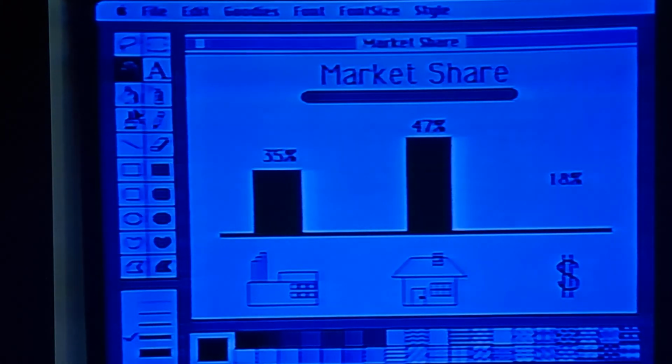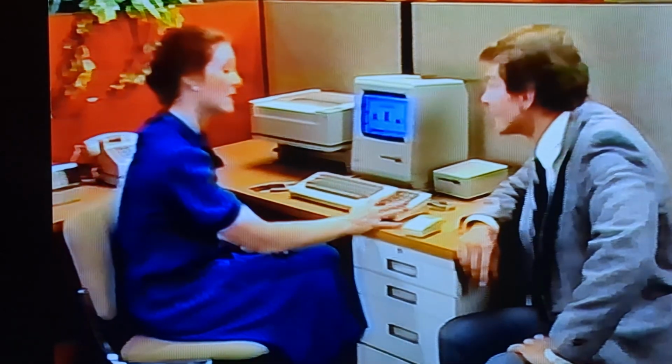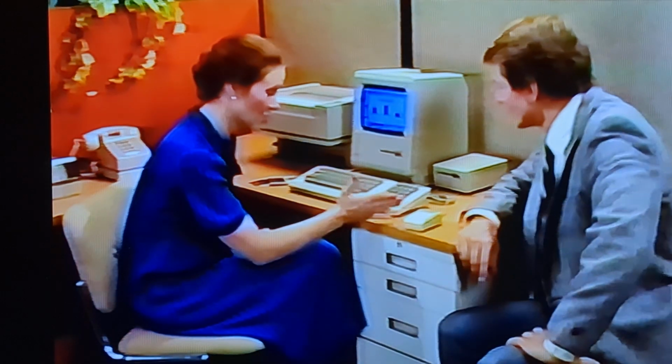What's this gadget? That's called a mouse. It moves a pointer. You see the little arrow on the screen? Well, when it gets to the option that you want, you just click the button and that selects it. And you can draw amazing pictures with it too. When I'm in a budget crunch, I use this to punch in all my dollars and cents. It looks just like a calculator keypad.